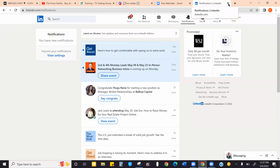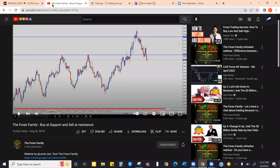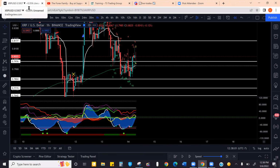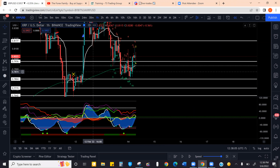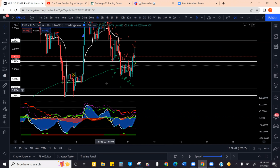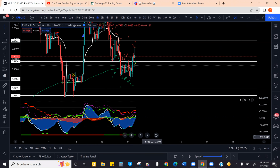Let's see. Look at 59.57. Would it hit? I'm out of the trade, but I'm thinking, would it have or not? Okay, all right. Give me like 2 minutes. Yeah, you're good. Thank you.